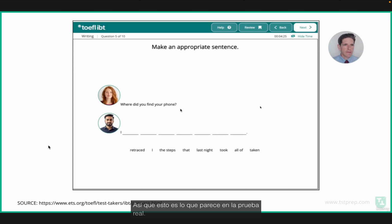So this is what it looks like on the actual test. This is a screenshot from the ETS website. And so there's a question and you have to put the words in the correct blank there, like that, the words and phrases.